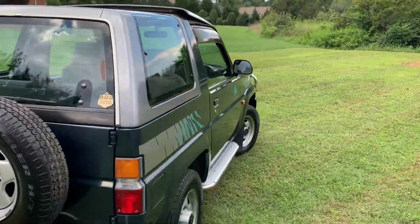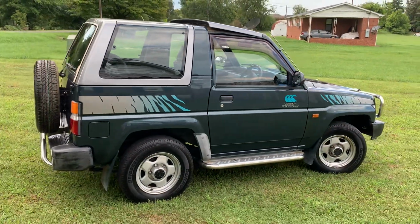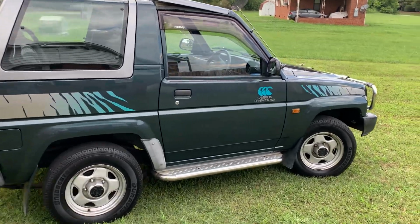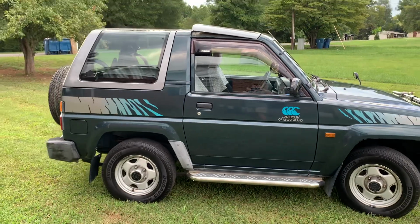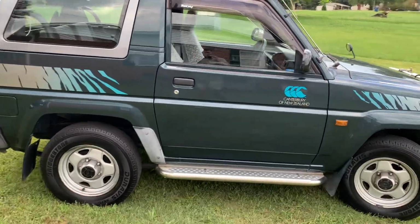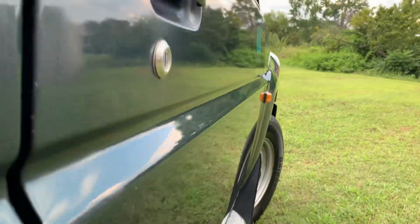But yeah, 30,000 miles. Apparently he didn't use it very often. I don't believe he was the first owner of this vehicle. I didn't get any kind of documentation showing that this is a one owner or anything, but it was definitely very well taken care of, as you can see. Super thrilled with that paint, how it came out, so shiny. You can see that reflection.